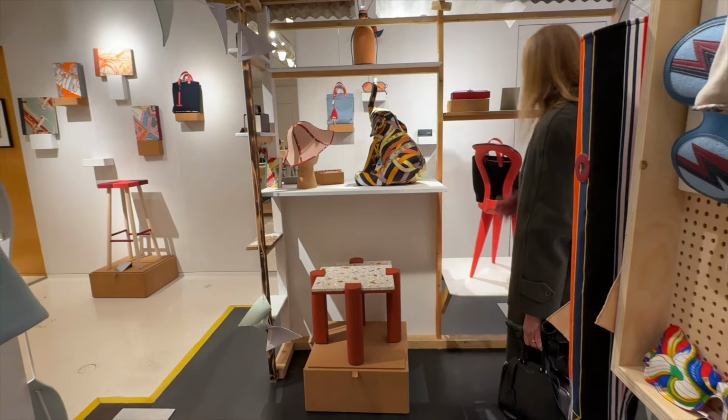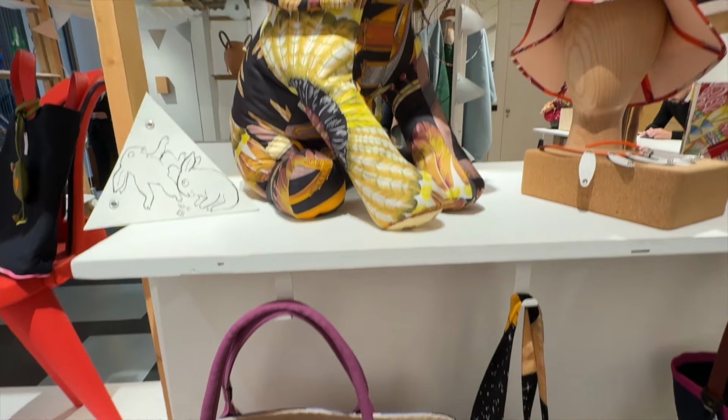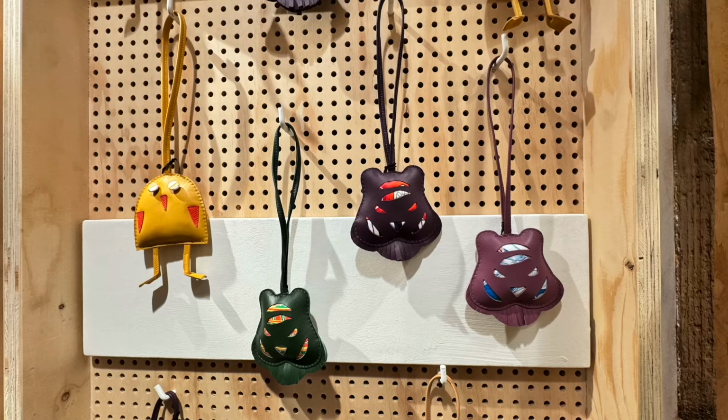When we first entered, we admired the Petite Arche installation, a collection of gifts and creations manufactured from Hermes dead stock materials like silks and leathers.